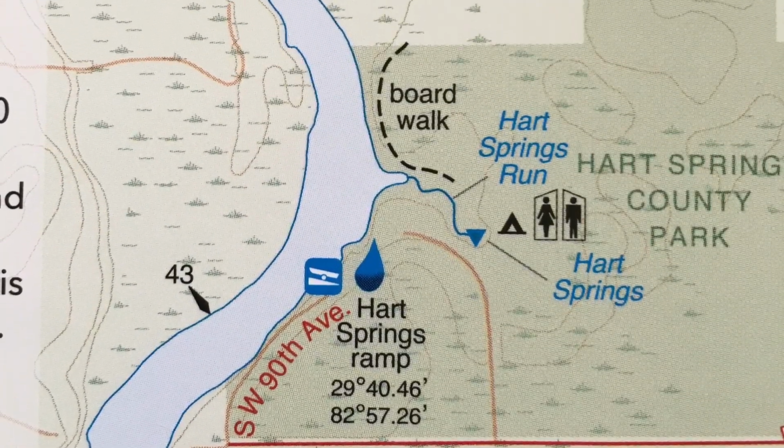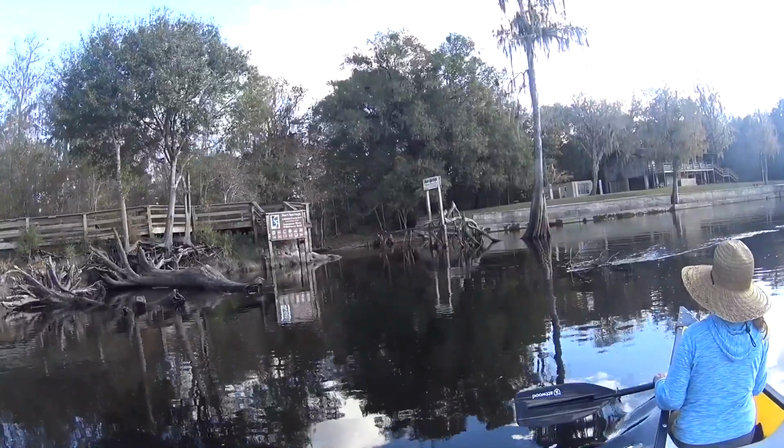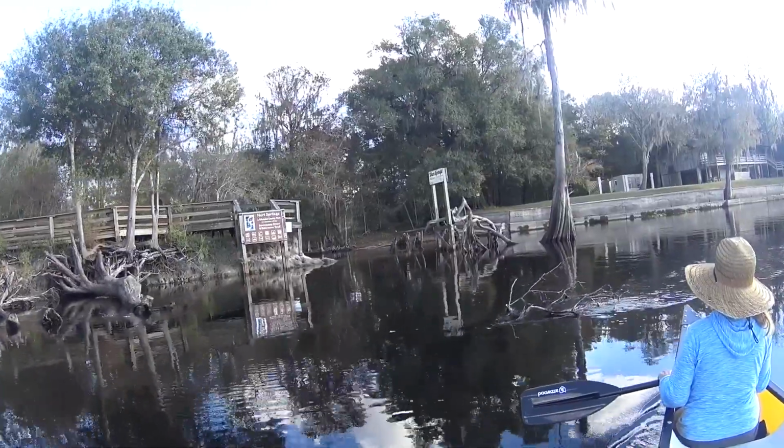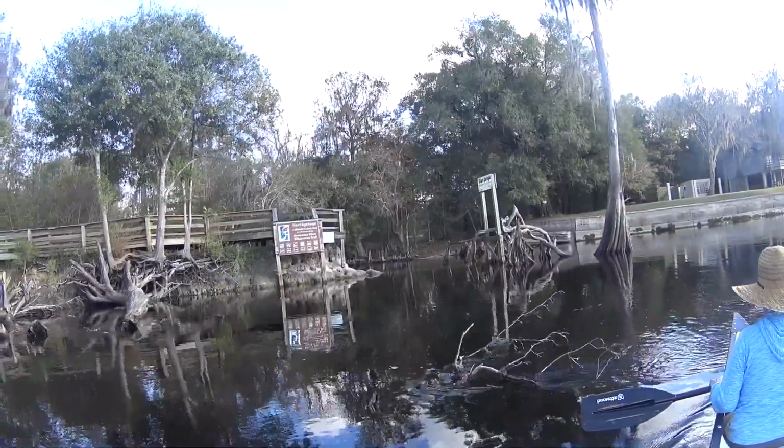Hart Springs, a second magnitude spring, is flowing stronger thanks to a successful restoration project undertaken by Gilchrist County and the Suwannee River Water Management District. This collaborative partnership between the county and district, along with help from volunteers, has improved the health of the spring and the experience for visitors.